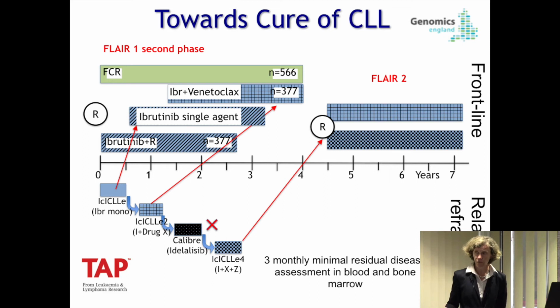So what you can see from the study design is that we are asking the question of cure here. Are we curing patients on these new treatments, if we're giving them in frontline? Are we curing at least some of those patients? Is minimal residual disease a surrogate marker of cure? If you're negative for minimal residual disease, is that a marker of cure? Do we need other markers of cure? So that's where the research around the Flair study comes in.